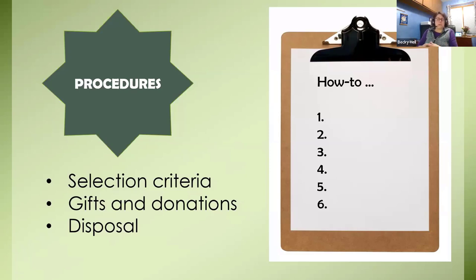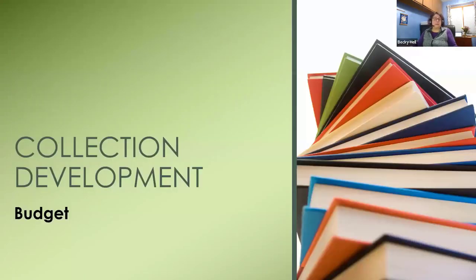So it might answer questions like, when we're ready to order, how do we decide what to order? Maybe you'll have some selection criteria listed in your procedures. How do we handle that box of books that a patron wants to donate? How do we get rid of things? Garbage, recycle, book sale, online sale? The answers to these questions should absolutely be part of the procedure section of your collection development policy.